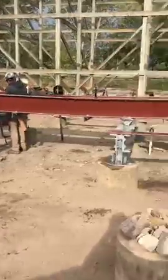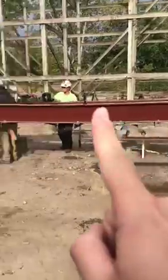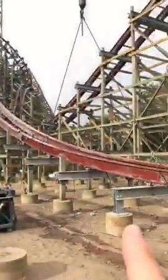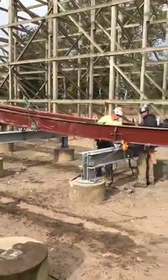There you go. This was the first piece of track right here. These guys here, they did all the way around the course, and back again, all the way up to the brake run, and now down the drop, and boom, very last piece.